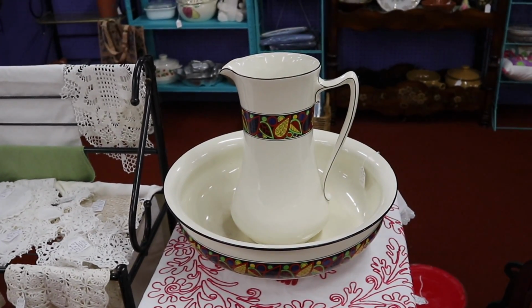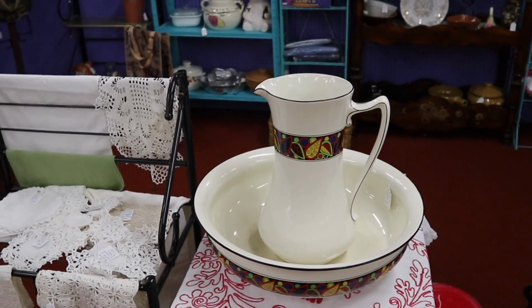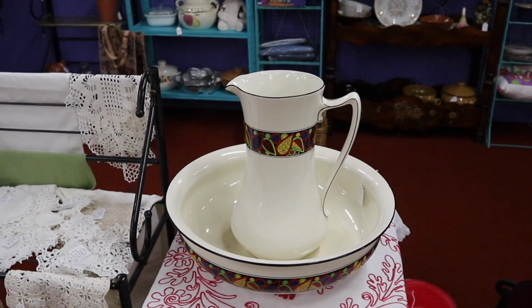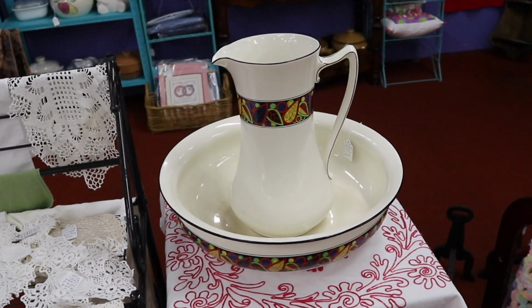At this point in America, more people were getting indoor plumbing, but in Europe there were still a lot of people living in places that shared a continental bath, so you might have had your own washstand pitcher set in your house so that you didn't have to run down to the shared bathroom all the time. And so they were still producing these there. It's only $25 for the set.